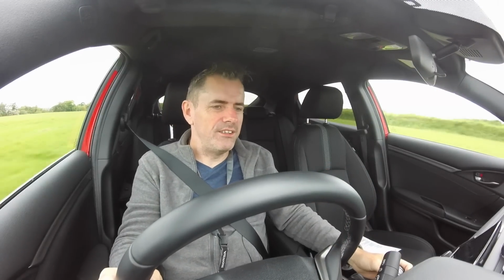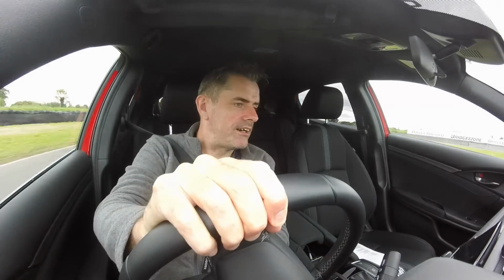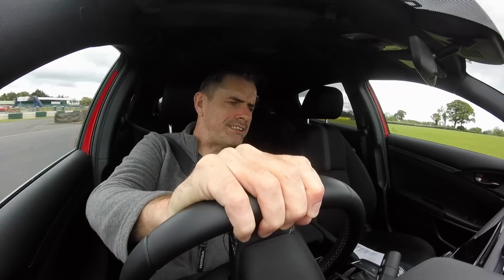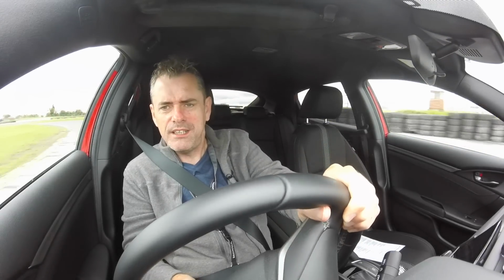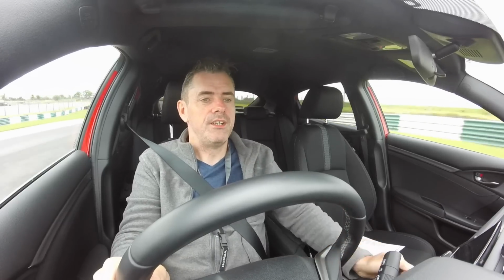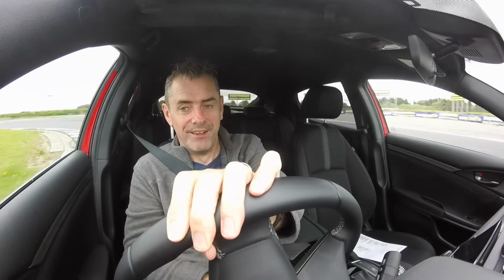Here I am going down the back half of Mondello, ragging it, and it's just loving it. Such a well-planted car. My God, my face is coming off. The grip is amazing. The body roll is minimal. That's incredible. That is absolutely incredible. You can buy this car at your local Honda dealership.